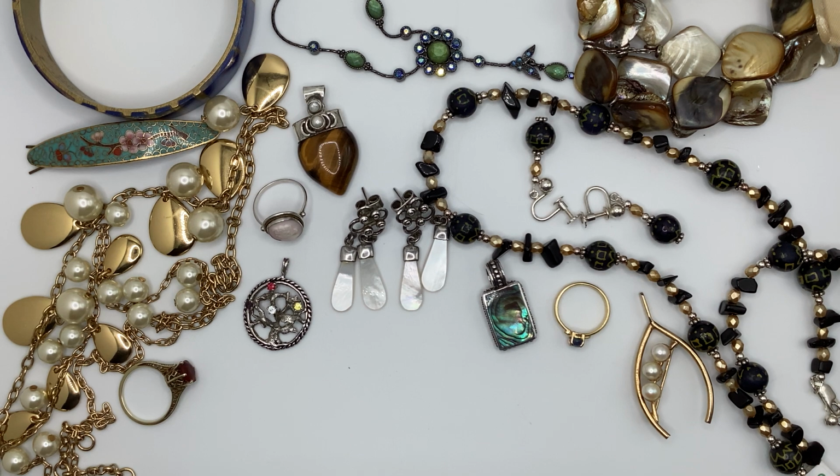Okay. I only have a few more items here to show you.